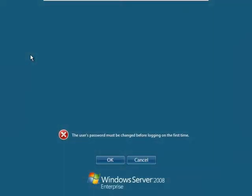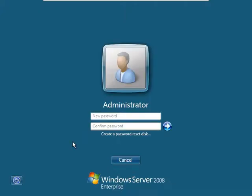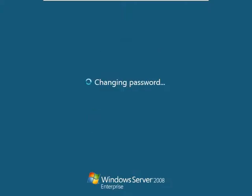Our computer has restarted, and so here we are once again. We are at the Windows Server 2008 Enterprise installation screen. We're going to tell this OK to change our initial password for the administrator. I'm just going to put in a generic password here real quick, and away it goes. I'm going to tell this OK. It's going to sit here and spin for just a little bit more, and then we're going to be presented with the initial configuration tasks.